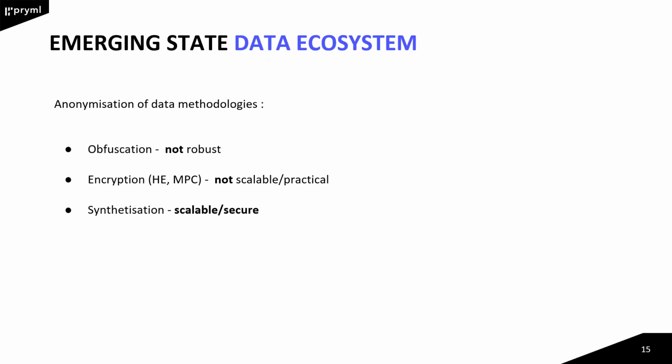We have been playing at Primal with this for a number of months, but these solutions are not scalable and not practical, especially from an industrial perspective. Most of the time, these secret keys are even bigger than the data that we want to protect or encrypt. So as you can understand, this is not really a viable technology.